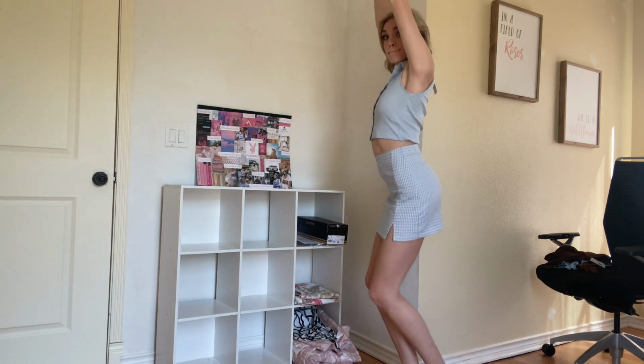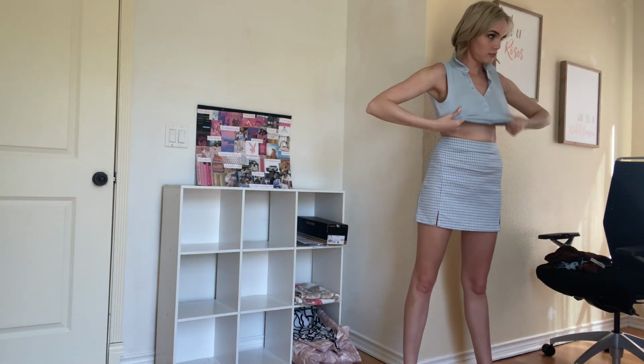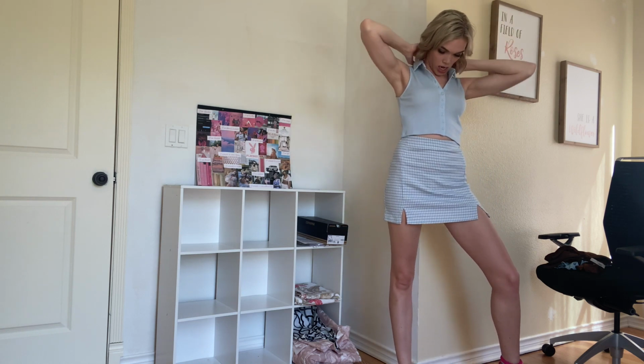I already mentioned in my thrift haul when I bought another top kind of like this with the sleeveless top and a collared neckline. My mom used to wear these a lot, and I really like them now. I think it's just because I grew up with them, but it was only $9.09 and I already had the skirt. As you can see, I definitely wanted to wear a bra with this top. Much better.